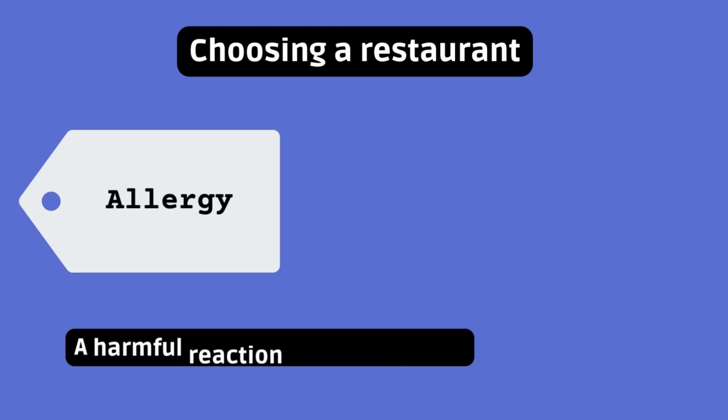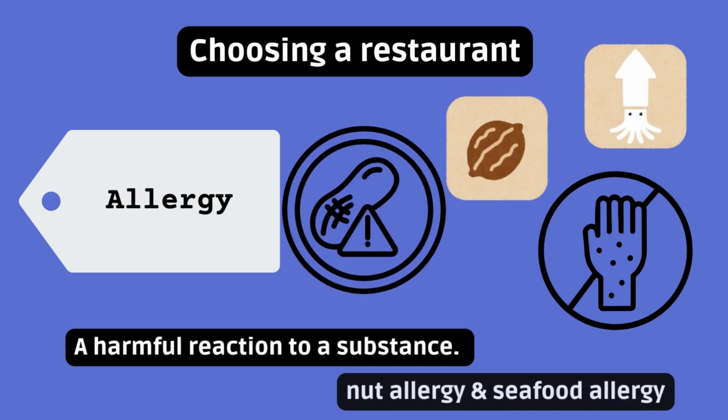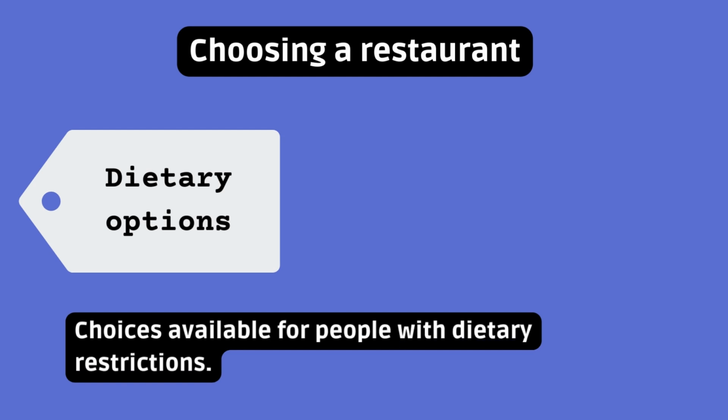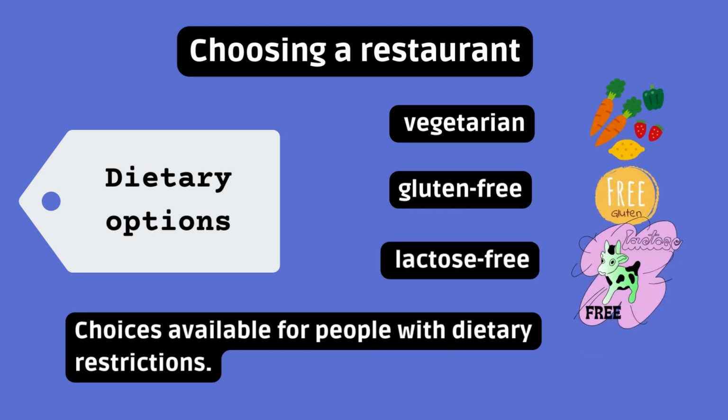Allergy, a harmful reaction to a substance. This can be mild to life-threatening. Common ones are nut allergy and seafood allergy. Dietary options, choices available for people with dietary restrictions, like vegetarian, gluten-free, or lactose-free.